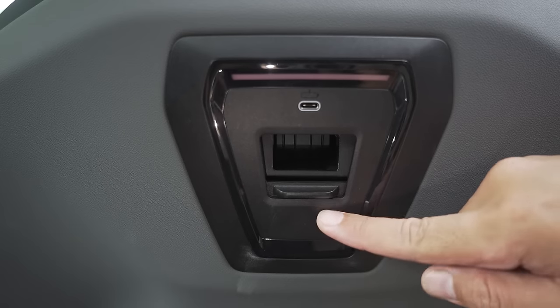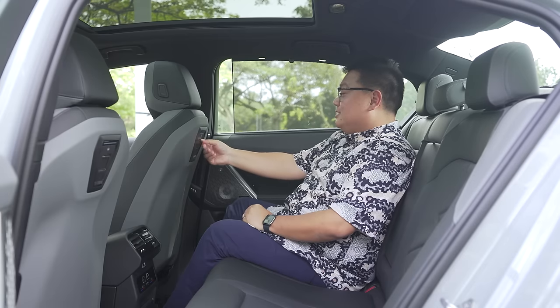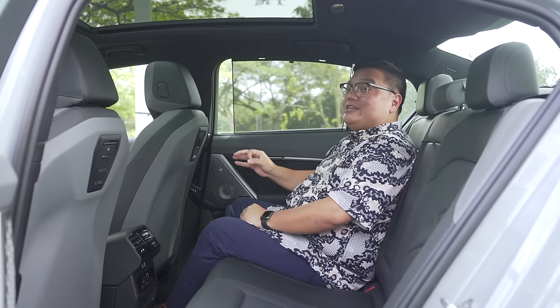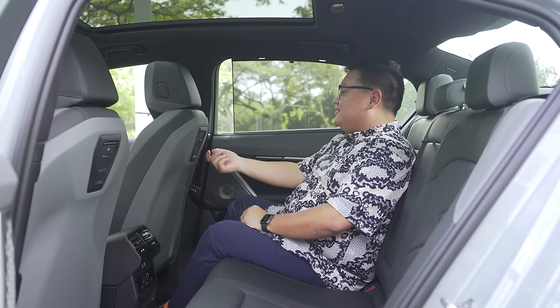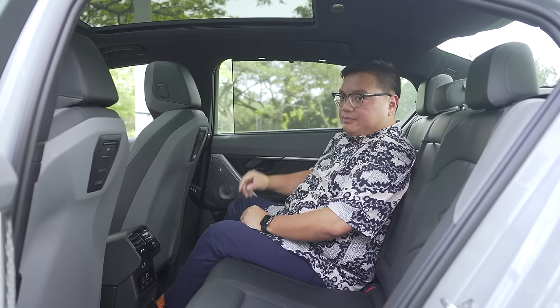What I don't like, however, is that there are a few things that actually feel rather cheap in the back here. Number one is this thing. I've complained about this thing on various BMWs, including the flagship 1.4 million ringgit XM, but yeah, this is still the same cheapo plastic thing that we've seen on too many BMW models.